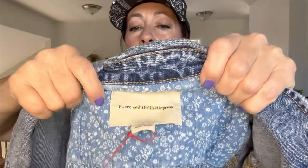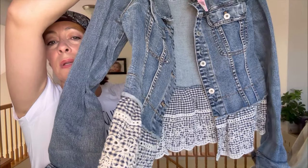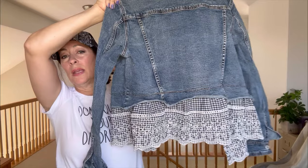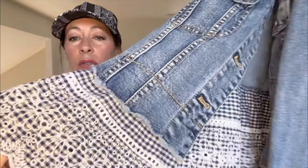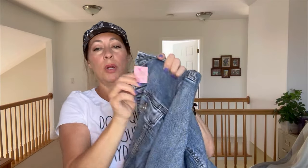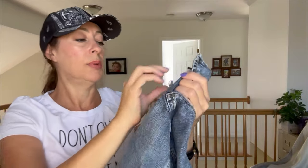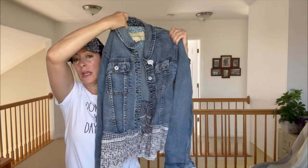Then I picked up this Pilcro and the letterpress jean jacket with an eyelet gingham hem. Super, super cute jean jacket. It is in great condition, and I just love it. I think this is so pretty. And this is a size large. It was marked at $12.99, but I did get 25% off, so it turned out to be $9.75. Very nice jean jacket.